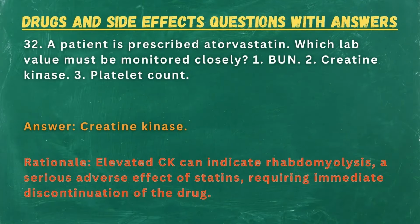32. A patient is prescribed atorvastatin. Which lab value must be monitored closely? 1. BUN. 2. Creatine kinase. 3. Platelet count. Answer: creatine kinase. Rationale: elevated CK can indicate rhabdomyolysis, a serious adverse effect of statins, requiring immediate discontinuation of the drug.